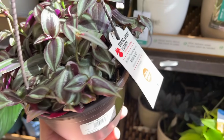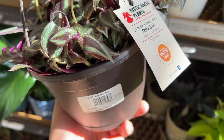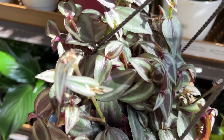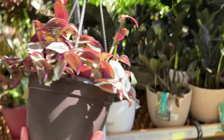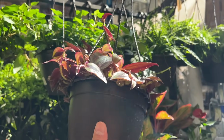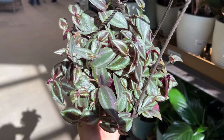Here is a Tradescantia. It's labeled as French Ivy. I think it's in the wrong tag, and I just caught that right now. I didn't know it was in the wrong tag. If not, I would have taken it off because you don't want somebody to buy it and think it's an actual ivy when it's a Tradescantia. I was trying to get some cool shots with the Tradescantia, but it just wasn't pulling through. But it has a beautiful shimmer, like the begonia.